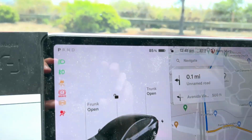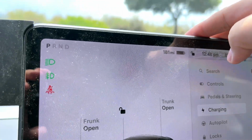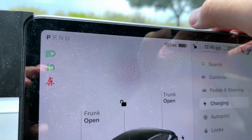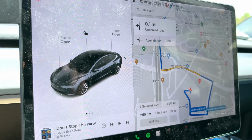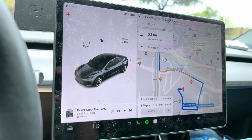So there we go. We are at 85% state of charge, 181 miles on this particular model Tesla. Put that back to 85. Like I said, that goes against what I just said in terms of charging to 85%, but I was ordering lunch and all that kind of stuff.